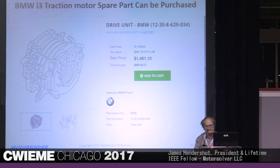Now, what's interesting is you can go to any BMW dealer and you could buy this motor. There it is for sale, $1,461. But that includes a core charge, if you know what a core charge is. If you want to replace your motor, you got to turn your old one back in. But I don't think any of you will have an old one. You'll want to. But there's the part number. There's the BMW part number. So you can buy that.